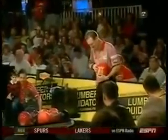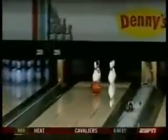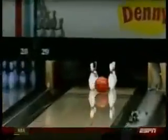Great crowd here in Omaha. 2-3-8-9 for 22.5 points. So a 112.5 for Walter Ray. That puts him in second. Absolutely perfect again.